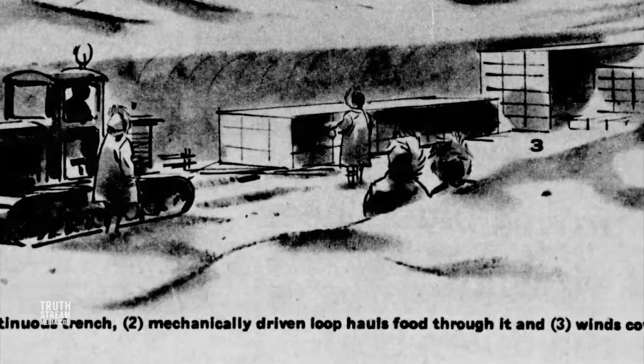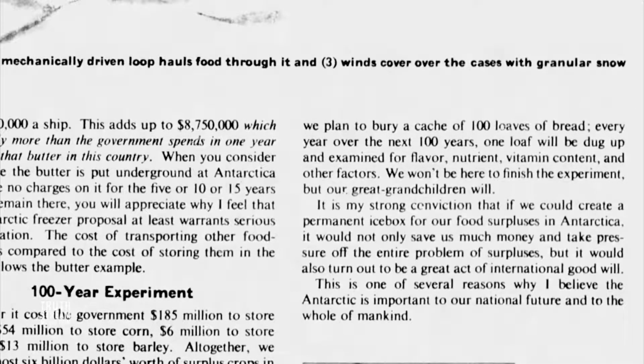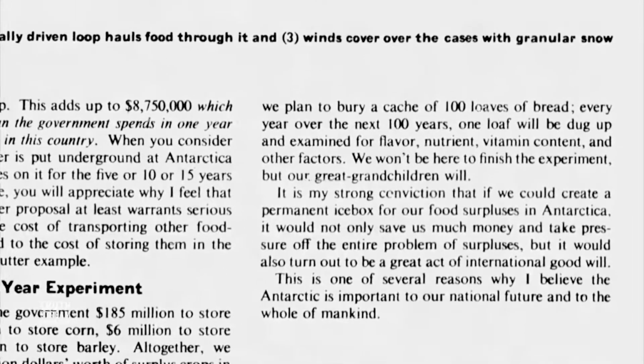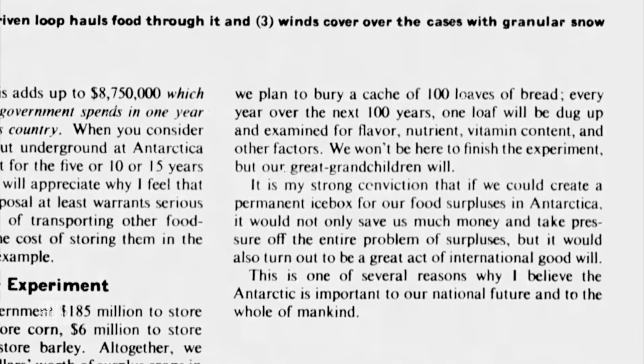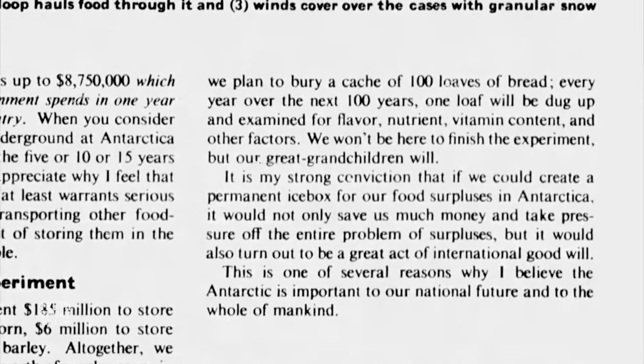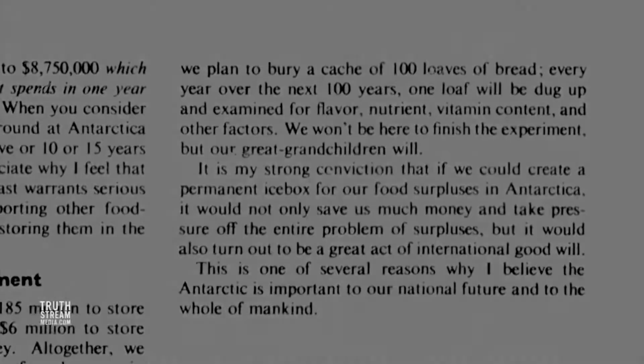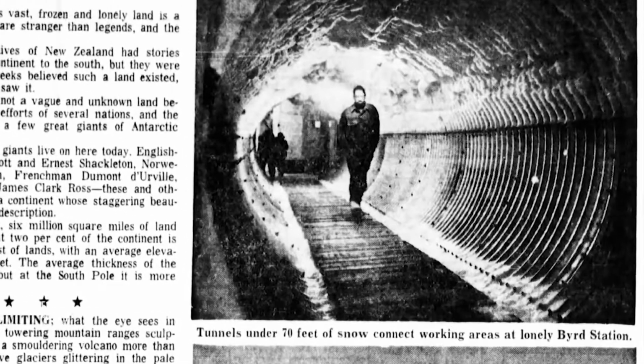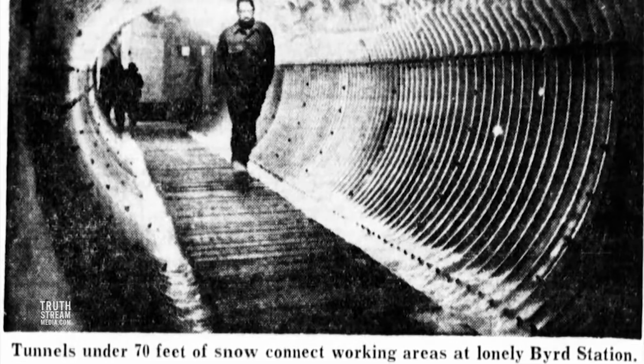The article advertised, quote, "We plan to bury a cache of 100 loaves of bread every year over the next 100 years. We won't be here to finish the experiment, but our great-grandchildren will. We could create a permanent icebox for our food surpluses in the Antarctic, save on storage, and contribute a great act of international goodwill." Again, Greenland may be a blueprint for what was attempted in Antarctica.